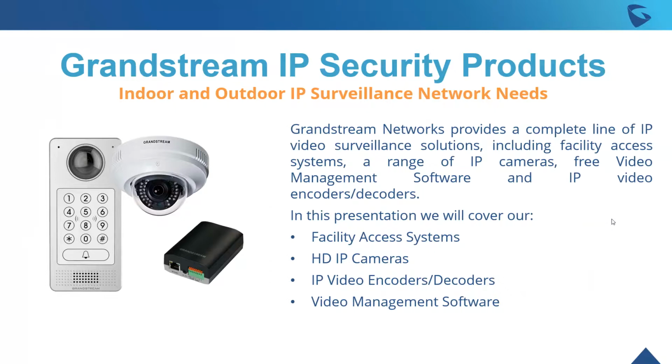When we go to our IP security products, the biggest things that we've deployed here, of course, are facility access systems: our GDS3710 that you can see on the left there, to our HD IP cameras, IP video encoders, and of course our video management software.